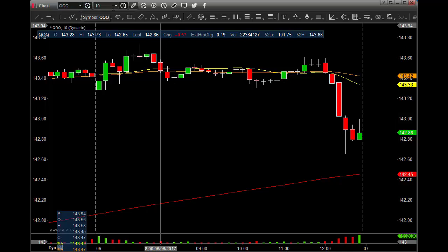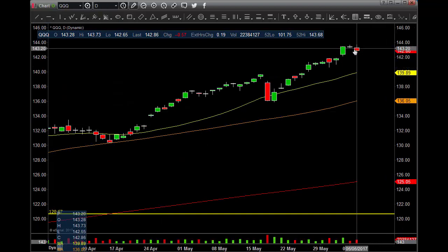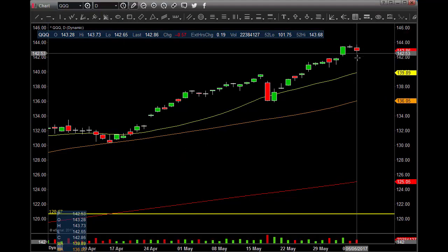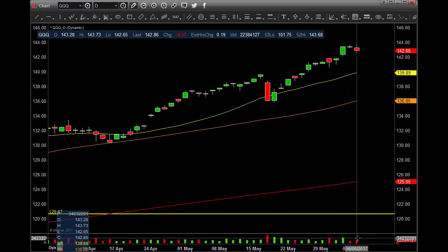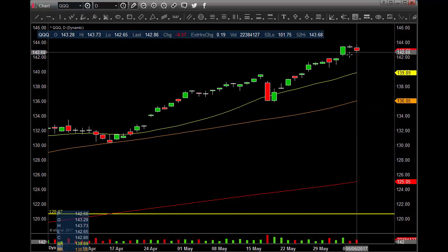The IWM came in, so be on watch for a little more selling, or if this starts to possibly start something different here. Still above the MA, still strong, light volume, a little bit better than yesterday, but we did come in a little bit. So let's keep an eye.